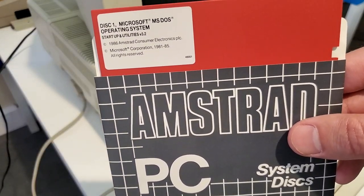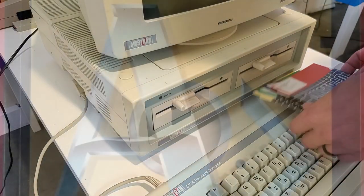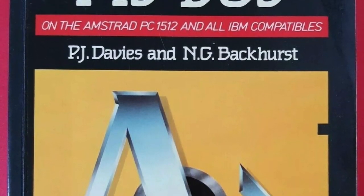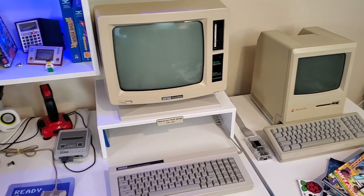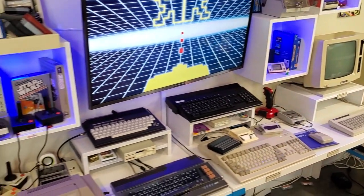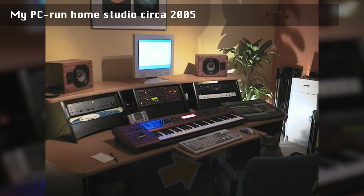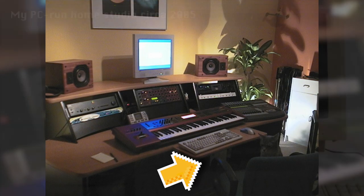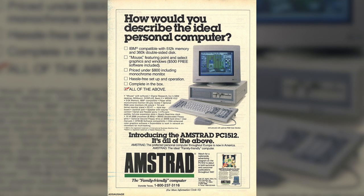Yeah, that's what I was gonna say. And indeed, it even shipped with its own version of MS-DOS on this rather fetching red disc. It was a special version that Amstrad had licensed from Microsoft. And until now, I didn't actually have a PC of any kind in my collection, so this is going to be really useful for future PC videos. Now, don't get me wrong, I loved PCs growing up. I built several of them, but those beige kind of boring boxes, they were rather uninspired compared to this, which had a bit of character to it.